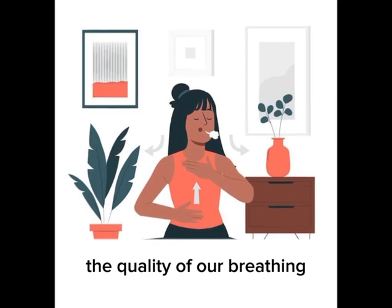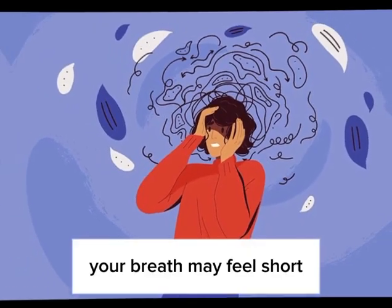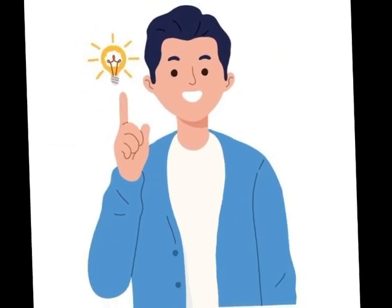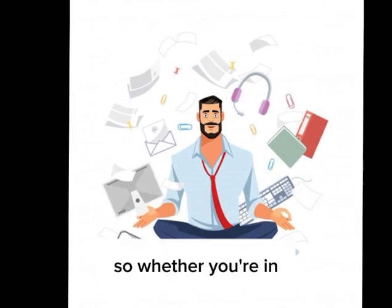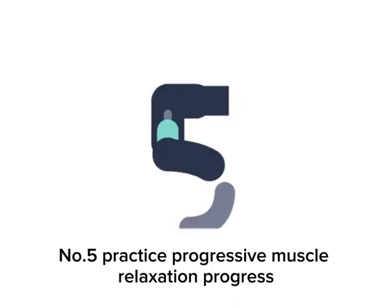Number 4, deep breathing exercise. The quality of our breathing tells us a lot about where our headspace is at. Chances are, if you're feeling a bit anxious, your breath may feel short, shallow, or constrained. So one simple way to relieve stress is to practice deep breathing through the diaphragm. The best news is that no one around you will know you're doing them, whether you're in a stressful meeting or you're sitting in a crowded theater.